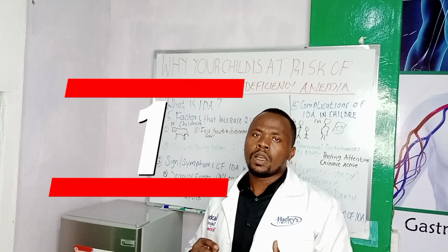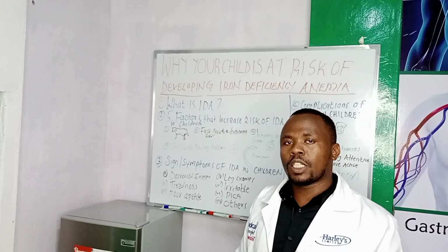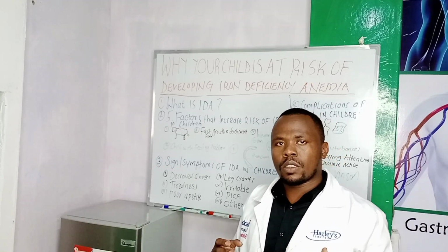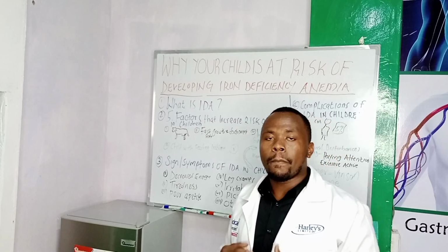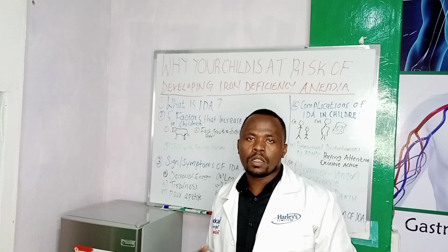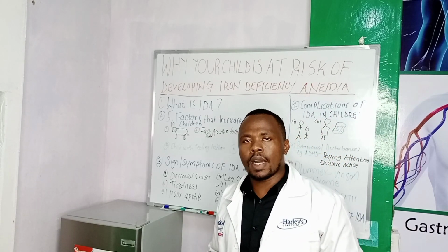So number one, if you're feeding your child with too much cow's or goat milk, especially tuseme maybe haukuwa na maziwa enough wakati ulikuwa mtoto alikuwa below 6 months, when we usually have exclusive breastfeeding, so you gave your child cow's or goat milk, this increases the risk of developing iron deficiency anemia, because cow's milk or goat milk has less iron in it. And also, cow's and goat milk has a high concentration of calcium. This high concentration of calcium affects the absorption of iron from the child's gut.